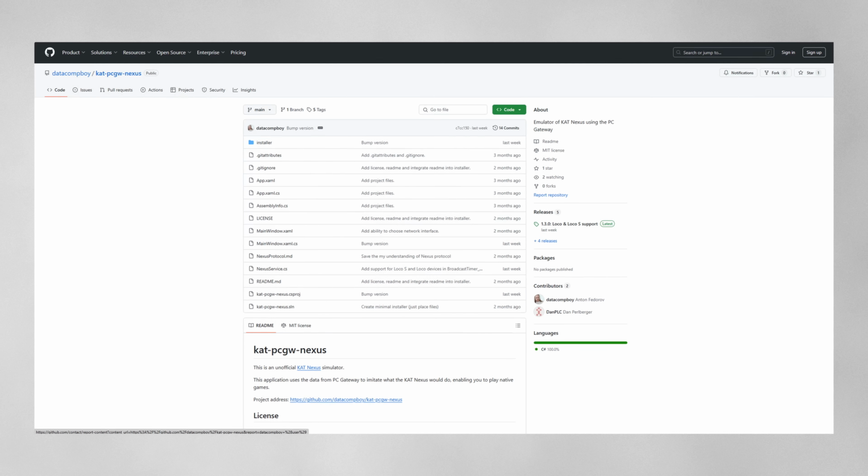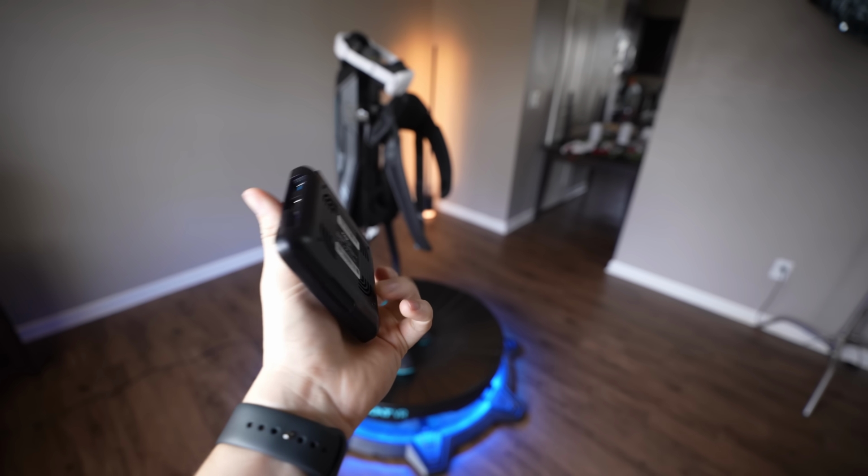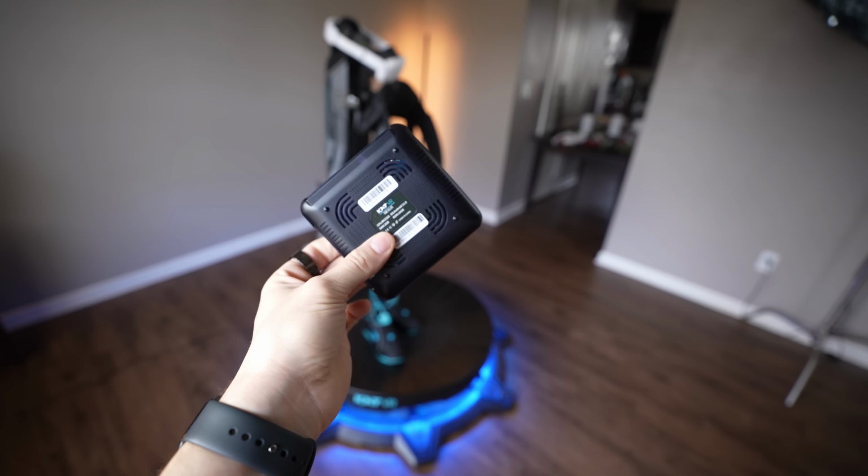Now, I did find another project that people created in the community that runs on your PC and acts just like a Nexus box, but it does require you to have a PC. It does work a lot better, so you gotta have a trade-off there. At the end of the day though, the Nexus is basically a small PC, so it's really not that big of a deal because you still have to have some type of hardware computing device to make this work anyways. So you might as well just run it on your PC. But even if that project works much better, which it did for me, you still have the game limitations.